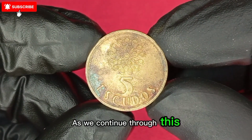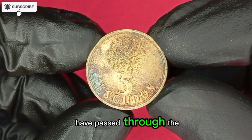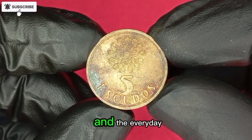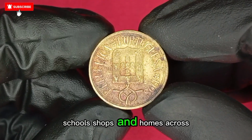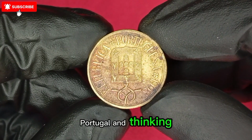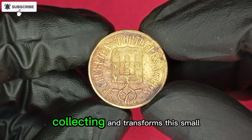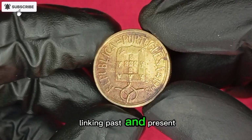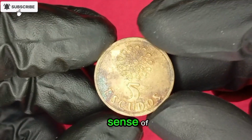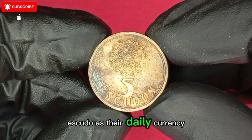As we continue through this script, we invite viewers to imagine the hands this coin may have passed through, the stories it may have witnessed, and the everyday moments it was part of in markets, buses, schools, shops, and homes across Portugal. Thinking about these human connections adds emotional depth to collecting and transforms the small metal disc into a bridge linking past and present, giving every collector a sense of continuity with the people who once used the escudo as their daily currency.